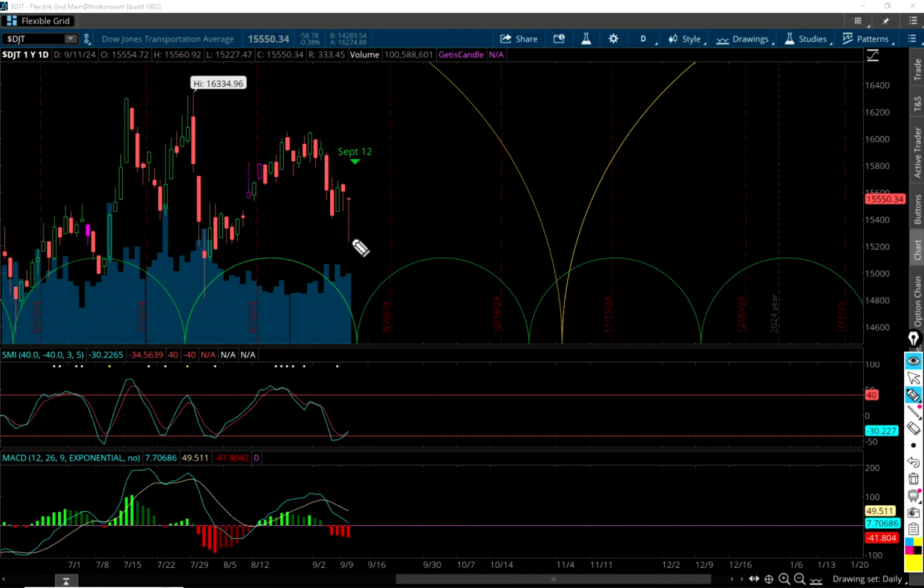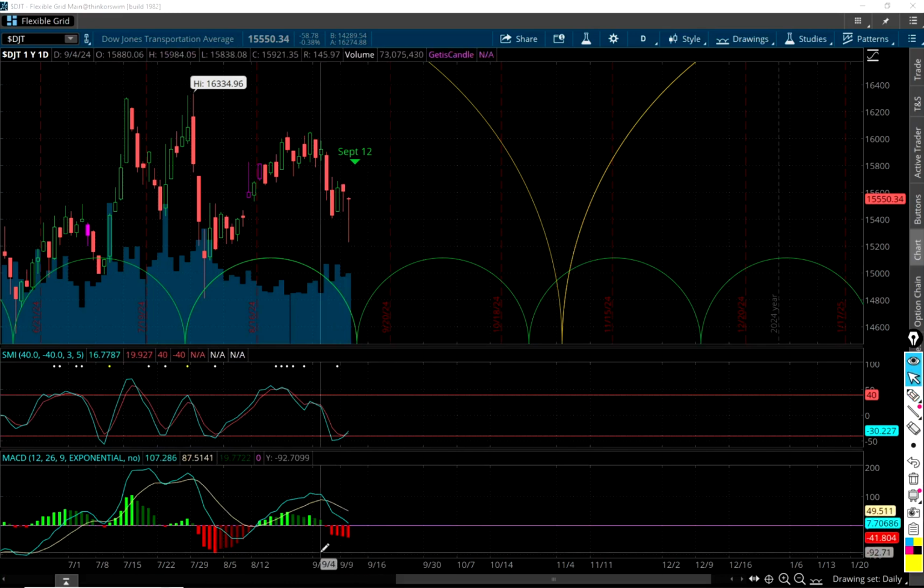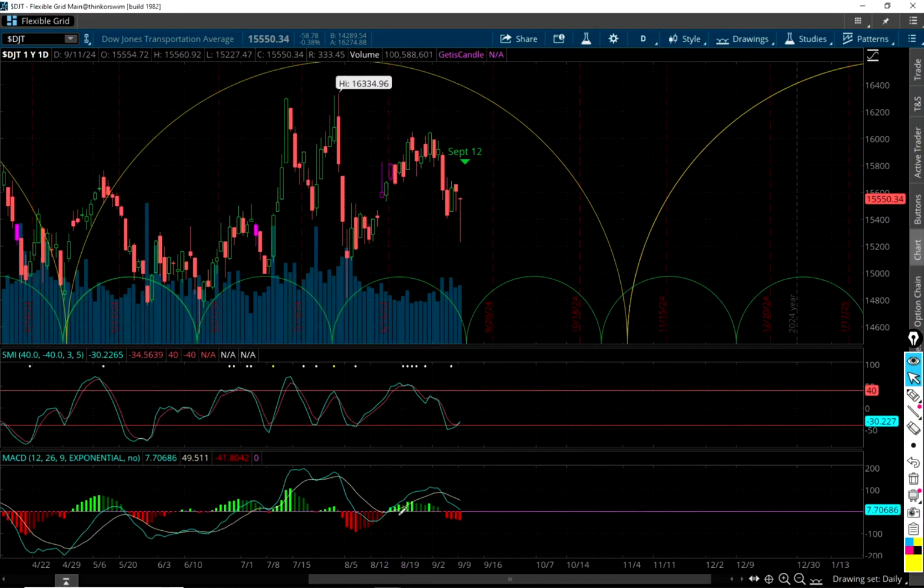Dow Jones Transportation, big old pullback, and then basically finished where it opened. So a long-legged doji going on here. Is that the bottom? Yeah, maybe. We'll give it a few more days to see if this is bottoming out. Kind of looks like that's where it's headed. But let's let it finish its thing here in this cycle. Amazing cycles, yeah?